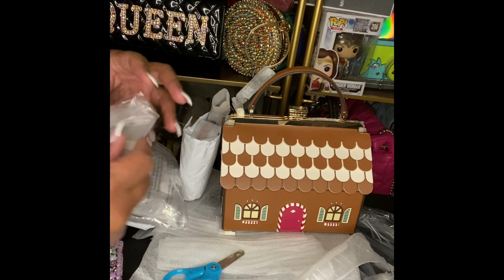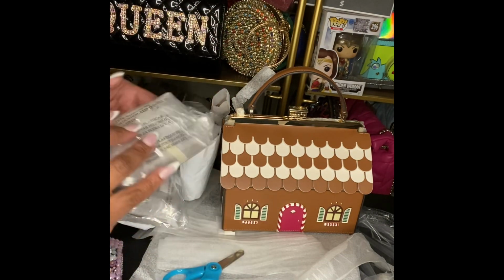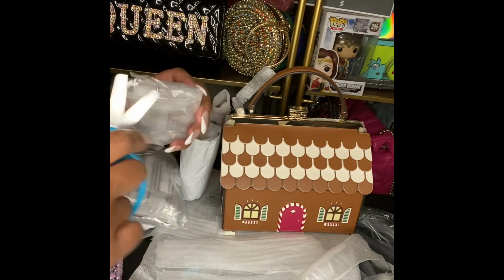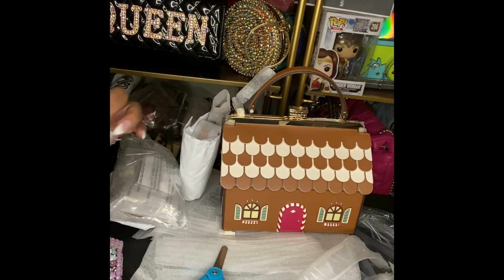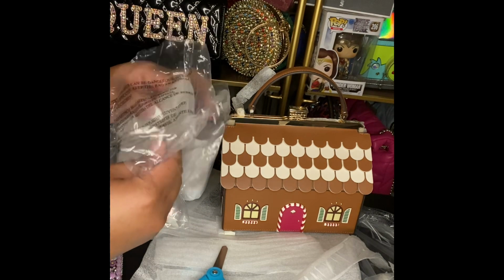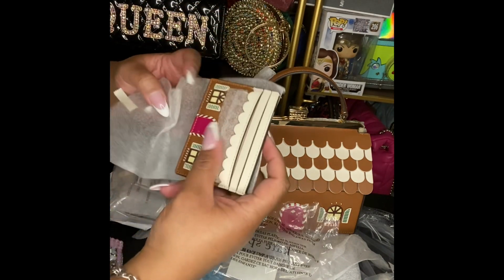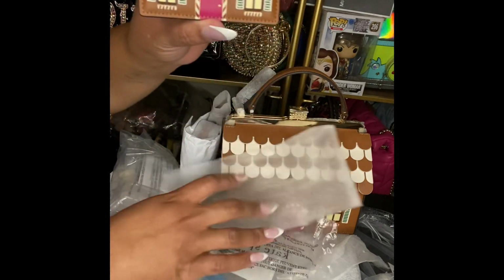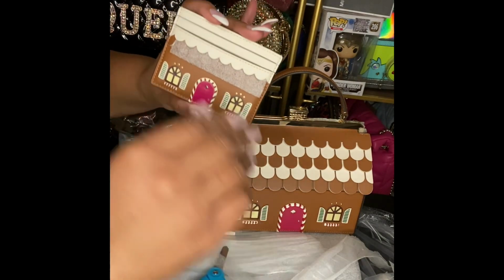Okay, and of course, since I got the gingerbread house, this is specifically Kate Spade, I was like, why not grab some accessories? So, of course, I picked up some of the SLGs for this bag. Okay, I'm gonna open this up. Look how cute! How cute is that? The little wallet matches it completely. How cute!